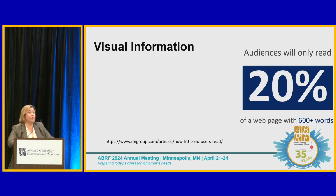So this is so important to remember. Audiences will only read 20% of a web page with 600 plus words. I even think about this. I love reading long form articles on the web. I think it's wonderful, but I also get kind of tired if I have to scroll and I'm like, oh my gosh, how long is this thing? Really, what are they talking about? And I love it, but I still get really tired. So if you're going to have something on your website, we want to make sure that we're getting our information in 600 words or less, ideally less.